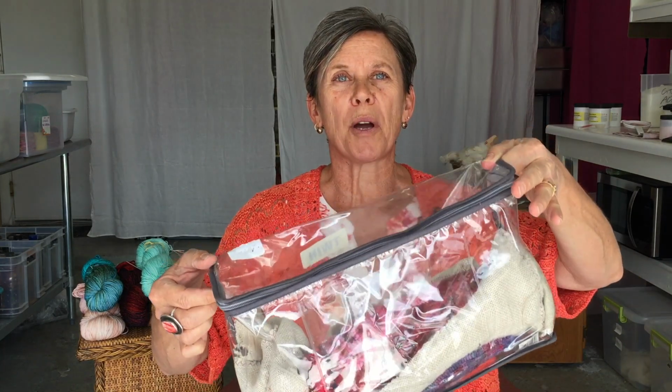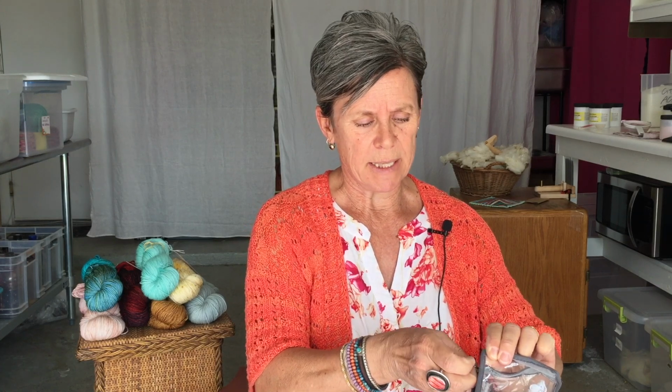And the other project, which is actually going to be prioritized, and I'm going to tell you why in a moment, lives in this bag. I hope this is not too noisy for you. I'm sorry.